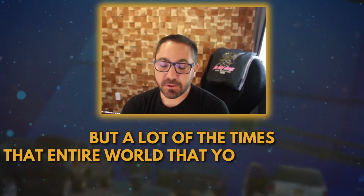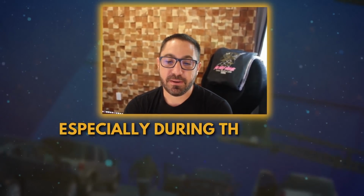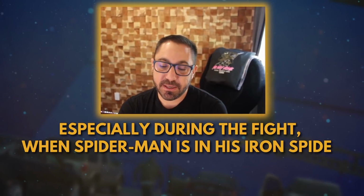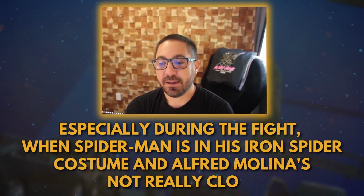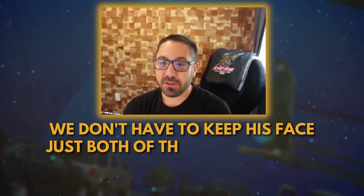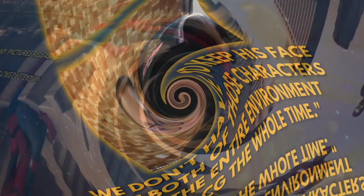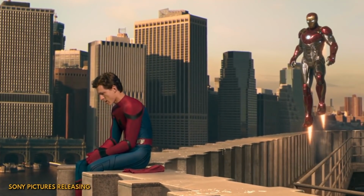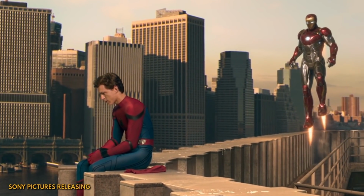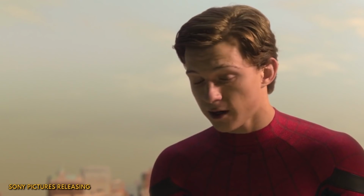But a lot of the times, that entire world that you're watching is just completely CG. Especially during the fight when Spider-Man is in his Iron Spider costume, and Alfred Molina's not really close. We don't have to keep his face. Both of those characters and the entire environment is all CG the whole time. Even though so much of the set design never even made it into the final movie, they still laid the groundwork, literally, for what the world should end up looking like, so shouts out to them too.